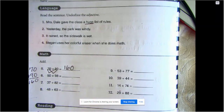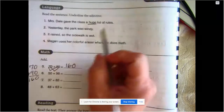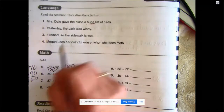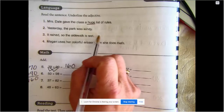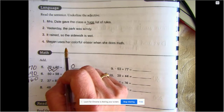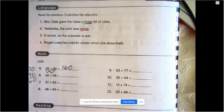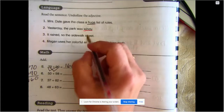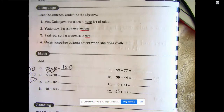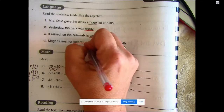Okay, so read the sentence, underline the adjective. An adjective describes a noun. So we did what kind of a list? A huge list. Yesterday, the park was windy. What's describing the park? The park was windy. It rained, so the sidewalk is wet. What describes the sidewalk? Wet. Megan uses her colorful eraser when she does math. What kind of eraser? Colorful.